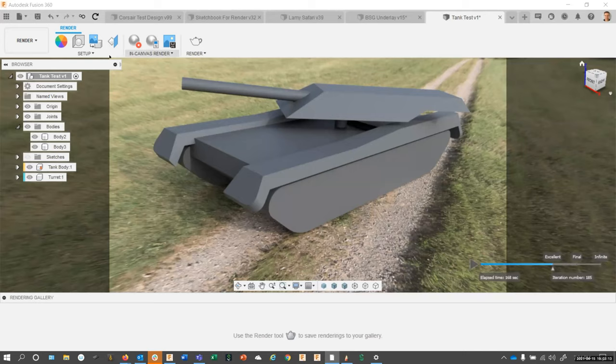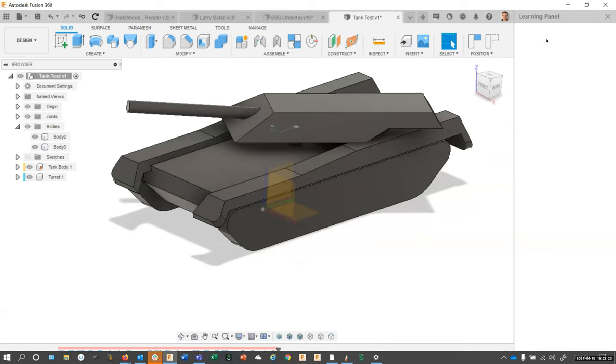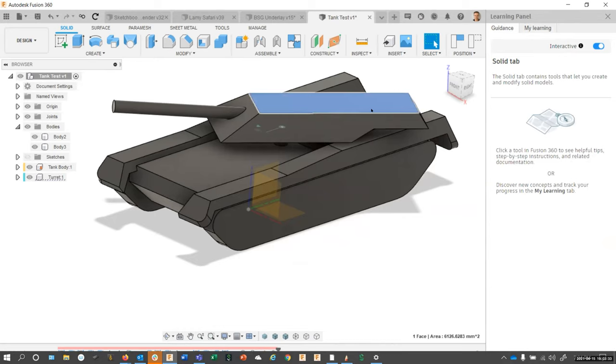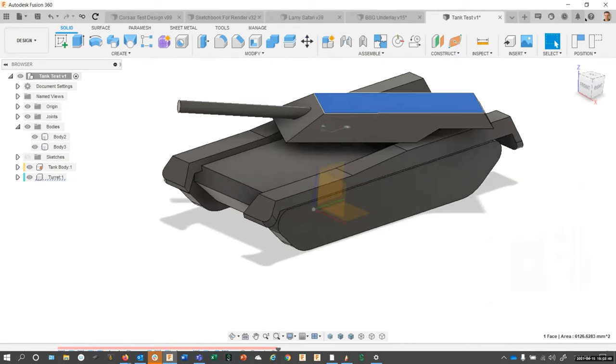So for Fusion, the first thing is go to the help menu here and show the learning panel. This is interactive based on what you're doing. You've got learning that you can start, but it's also guidance based on what you do and how you work. So that's a very interesting way to learn and try things. You can follow the steps that it gives you here, right? That's one way.